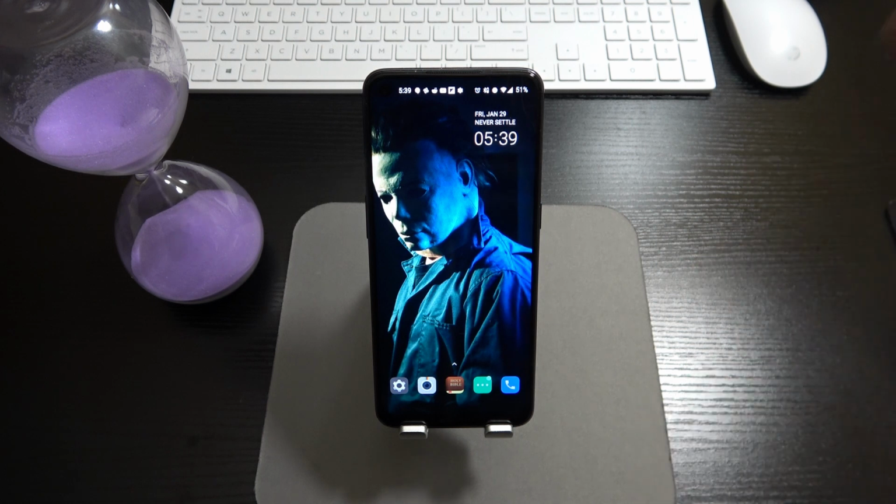The dual stereo speakers, oh my goodness, they sound amazing. That's another feature that I love about this device. You got dual stereo speakers, one here at the top in the earpiece, another one that's bottom firing. They sound amazing, ladies and gentlemen. And so, this phone is pretty feature packed for the price.